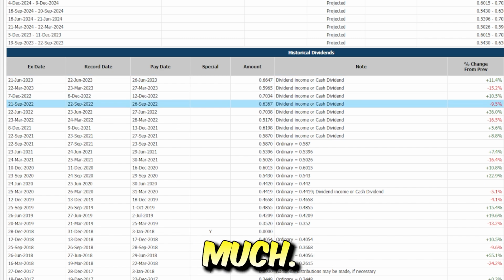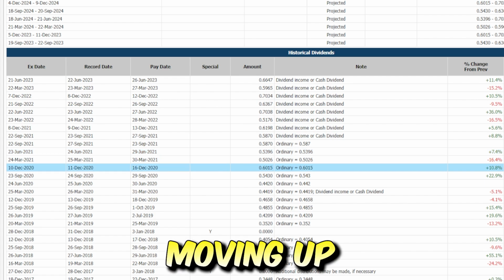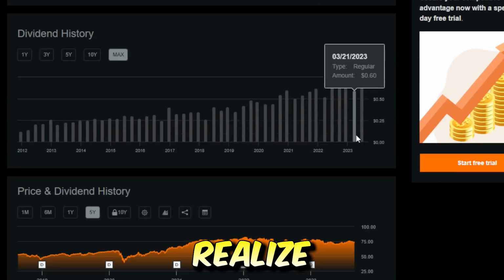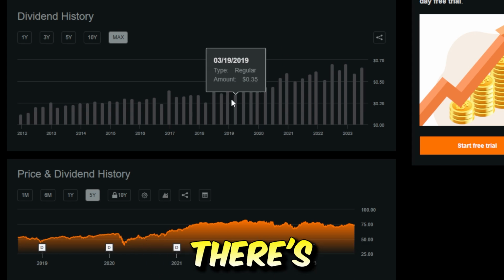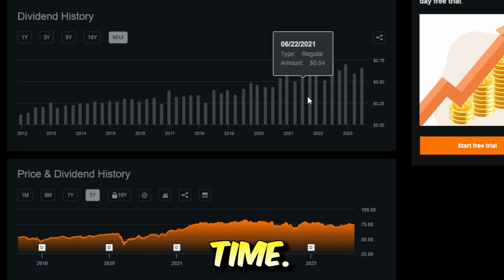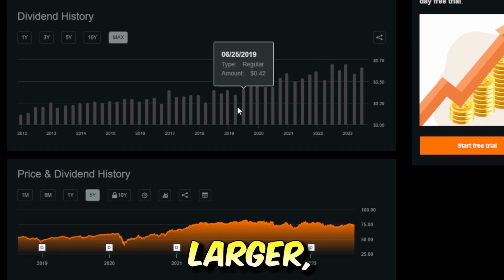Looking at pretty much every single dividend that was paid before that, you can see that the dividend is moving up and to the right, which is of course what gives SCHD the massive dividend growth rate. I think it's also important for investors to realize that SCHD's dividends do fluctuate. As you can see, historically, there are a few quarters throughout the year that normally move upwards, and then a few that might move down and then keep moving up.